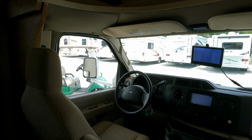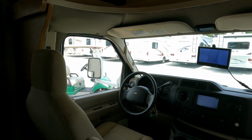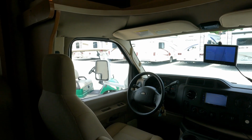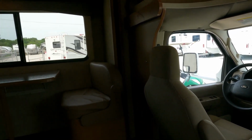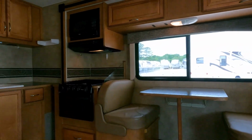Since we only guarantee the major systems, like I mentioned earlier, the ones that cost you the most money if they don't work are guaranteed to work when you pick it up. We do highly recommend you do one of these two things or both. You either come look at it yourself, inspect it. If you come Monday through Friday, you can test drive it. We do not do Saturday test drives. We're closed Sunday, of course.